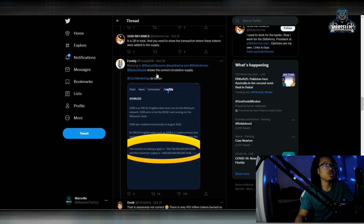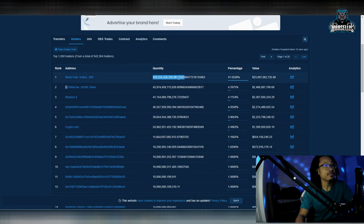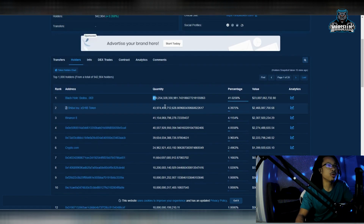This shows the Webull shows the correct current circulation supply. CoinMarketCap, do better. CoinMarketCap and CoinGecko are pretty much wrong right here, and over here you can see it's right. I do want to show something. When you look at the burn wallet, this is million, billion, trillion. Supposedly we're only supposed to have 397 trillion circulating supply, but the burn wallet has 410 trillion.